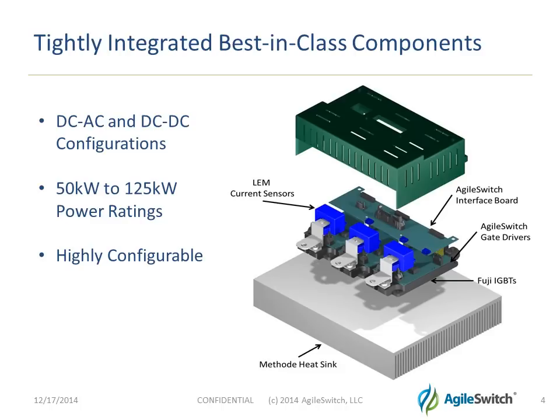What we've done is integrate in IGBTs. We're using the EconoDual platform. Shown here are IGBTs from Fuji in our standard product. Gate drive boards and interface boards developed by AgileSwitch. Current sensors from LEM. And heat sinks from Methode. They also provide the bus bars. In our kits, which we'll talk about a bit later, we also offer capacitors from SBE, featuring their new PowerRing film-based capacitor.